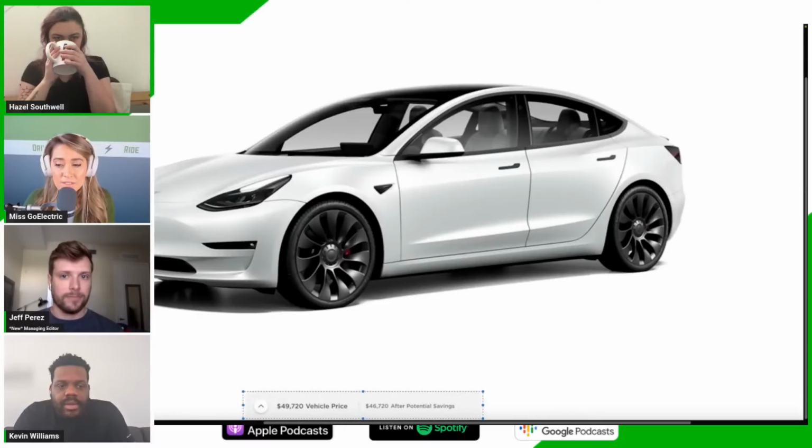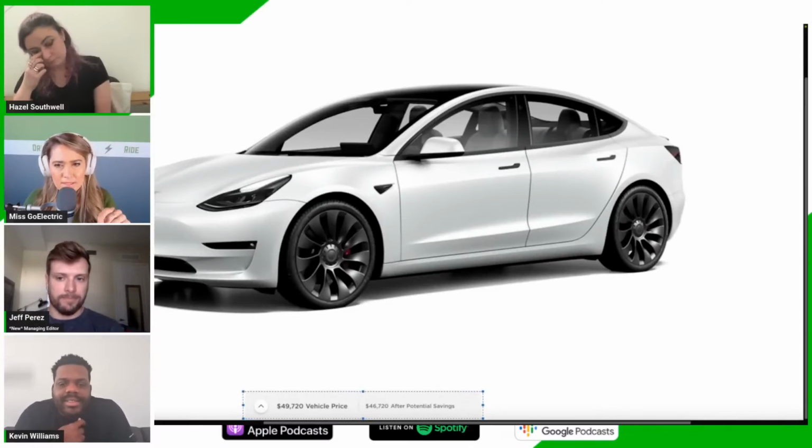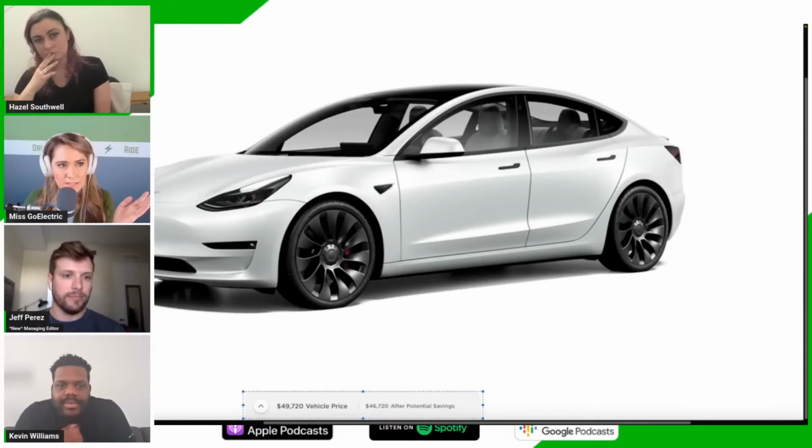I think since they have a lot of those parts from the Model S, it probably helps as far as making it efficient based on that supply chain. But that's why I'm like, well, what are they going to do with the Model S then? They've got to do something. I feel like that's somewhat cannibalizing if you're offering all these things.